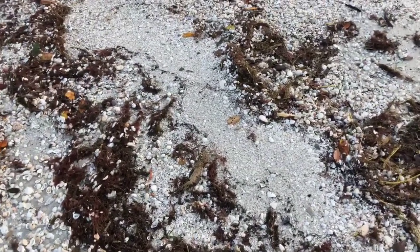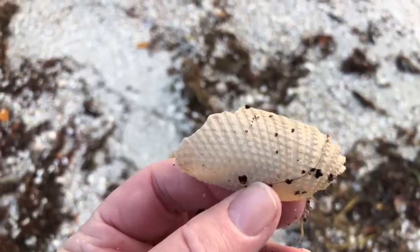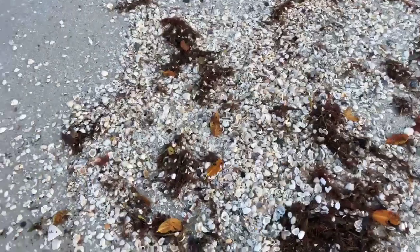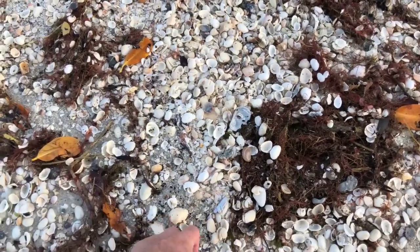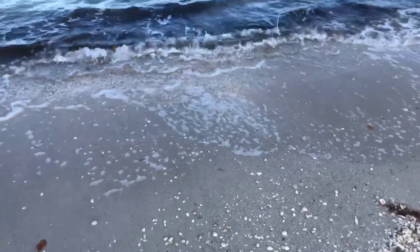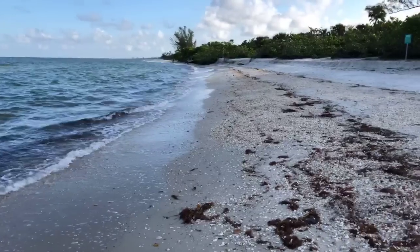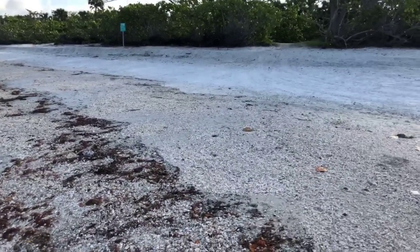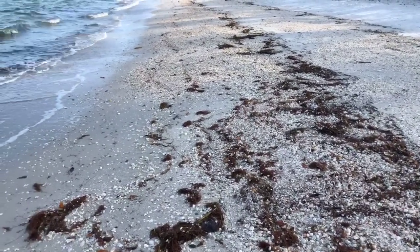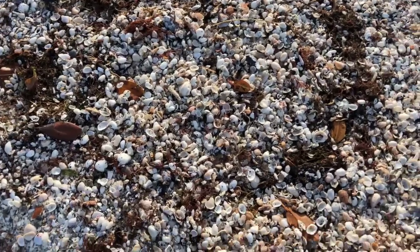Piece of an angel wing shell. These are really fragile, the angel wings. There's a piece of one. Old lightning whelk. Piece of an old whelk, lightning whelk. Wow. There are so many shells piled up down here. It's amazing.